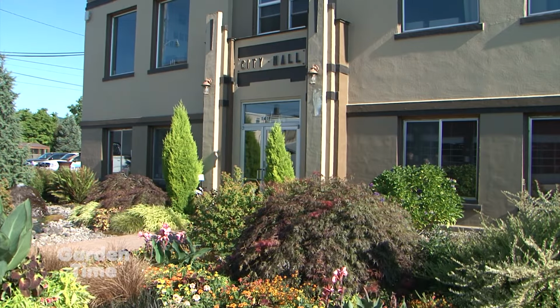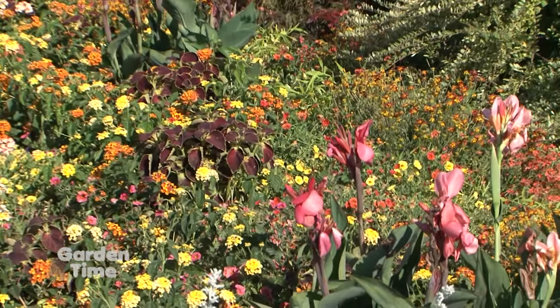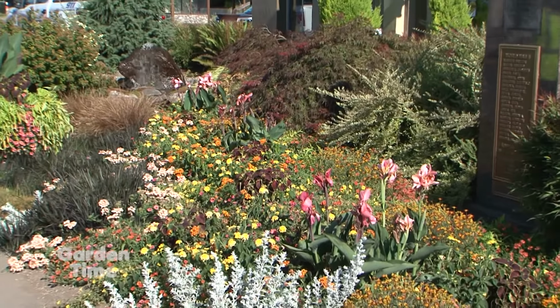That is wonderful. You have to come here because you can get some ideas for your own garden, but just to see what happens in a community when people come together to make it beautiful, to make it a wonderful place to raise their family and have wonderful memories for their own family. If you have any other questions about America in Bloom or about Castle Rock, please go to Garden Time and we'll click you over to the websites or even the Castle Rock Facebook page.